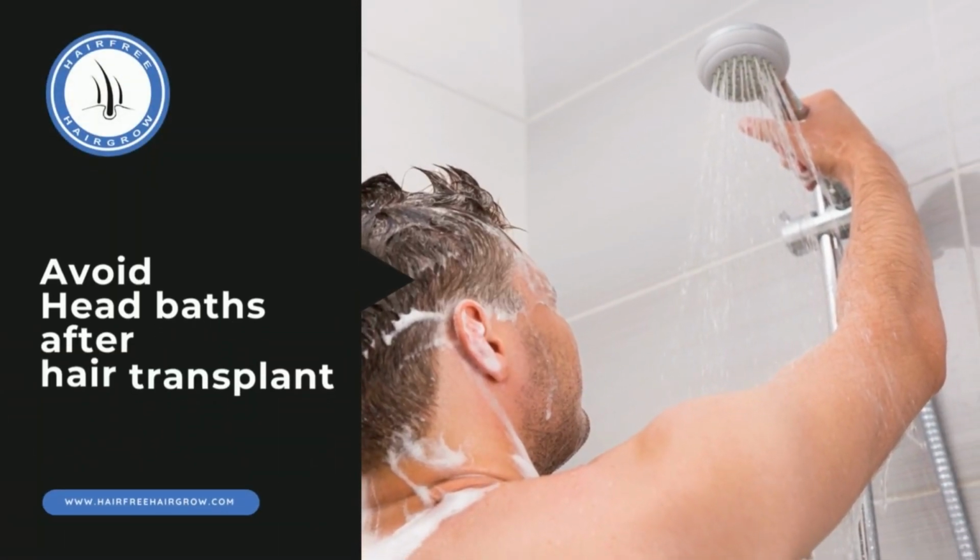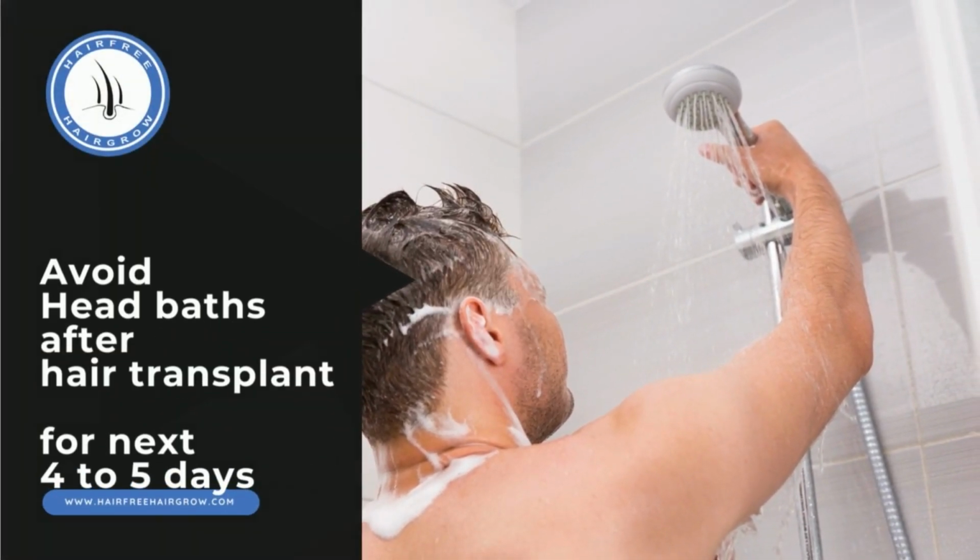After that, one more thing you need to know is you should not take a head bath for at least 4 to 5 days after hair transplant. Let the transplanted graft settle inside the skin, and after that you can start your head wash. So this was about the implanted area care.